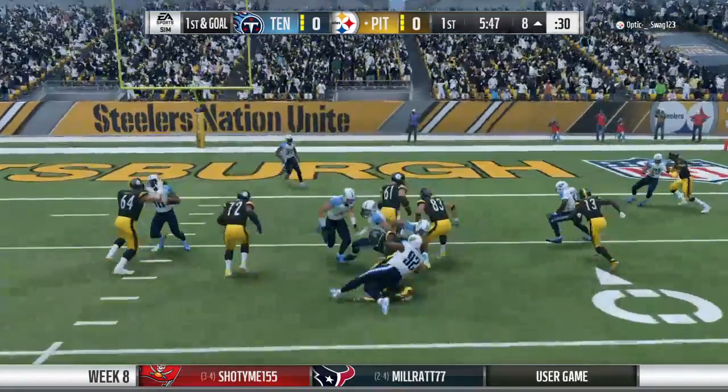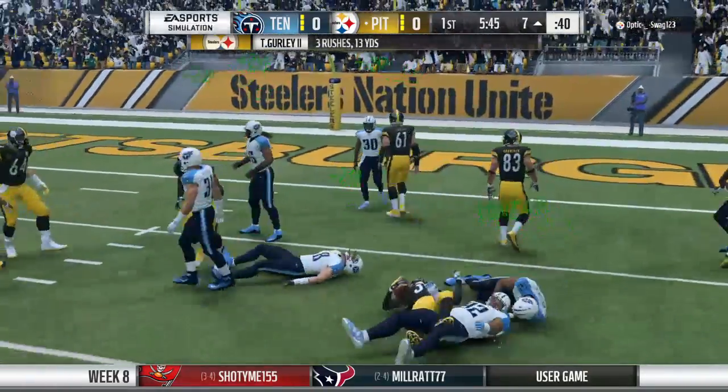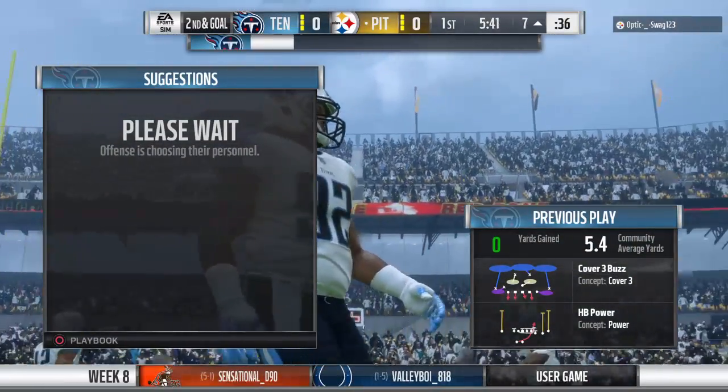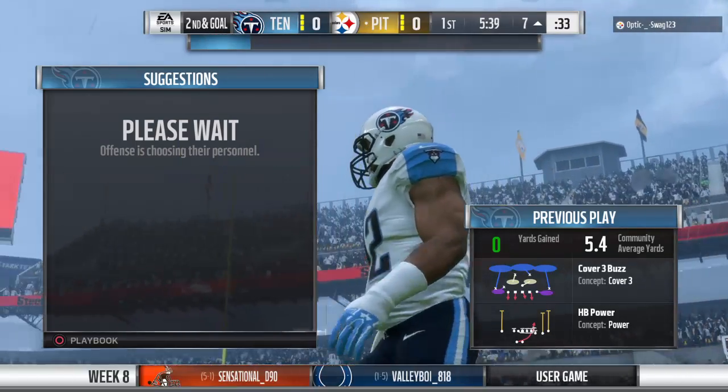On 1st and goal, Gurley. Trying to run inside, but nothing there. They'll say no gain on the play, and it'll be 2nd and goal.